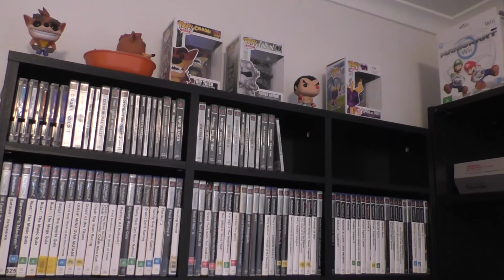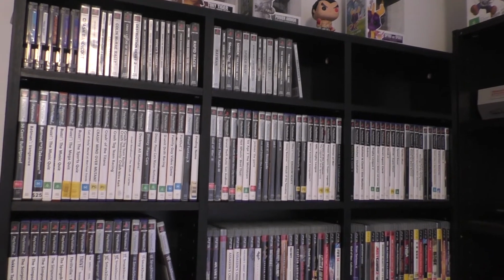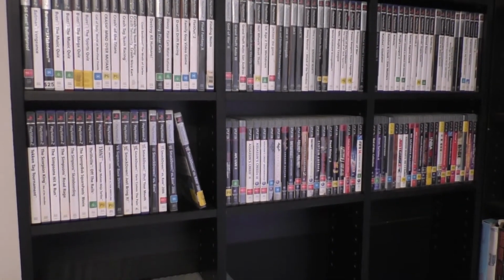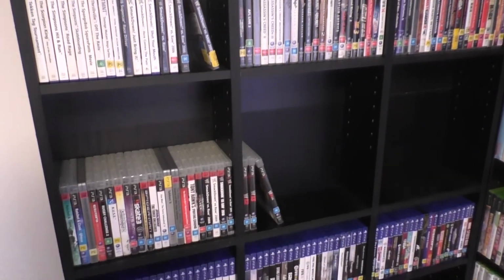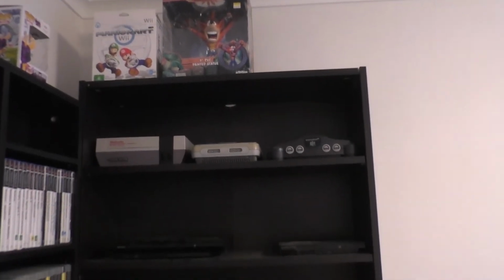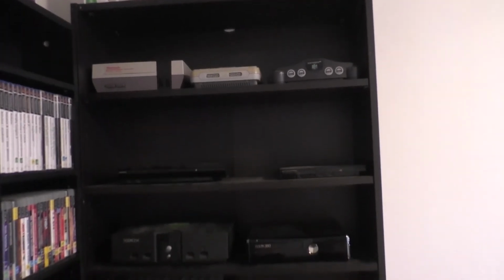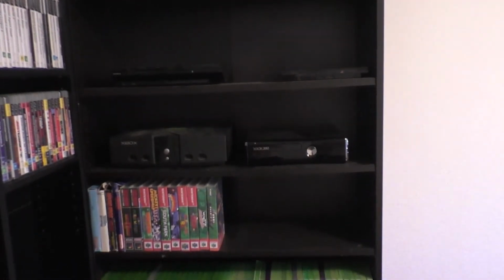The PlayStation collection has now been relocated from the other room to here because I needed to make some space for the second room, and you'll see why later on. Just because my entertainment name is That PlayStation Nerd doesn't mean I'm strictly into PlayStation. As you can see from my other shelf, I still have some NES, SNES, N64, original Xbox, and Xbox 360 games and consoles as well. So there you go, I'm not just a PlayStation fan.